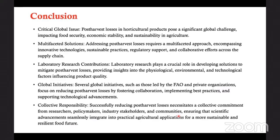Laboratory research contribution, of course, plays an important role in developing solutions to mitigate post-harvest losses. These provide insight into the physiological, environmental, as well as technological factors or mechanisms influencing product quality. Then global initiatives led by private organizations and food and agricultural organizations should focus on reducing post-harvest losses by collaborating and implementing best practices with supporting technological advancements. Finally, it is a collective responsibility of researchers, policymakers, industrial stakeholders, and communities to ensure scientific advancements are integrated into practical agricultural applications to find more sustainable and resilient food for the future.